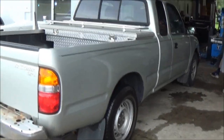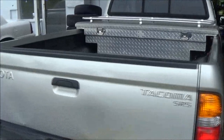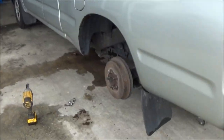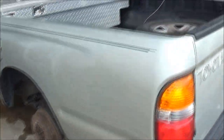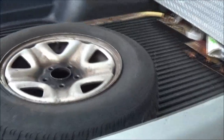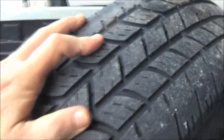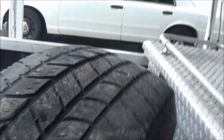Hey guys, as you can see, this is not my shop. We had to get a tire because this one, it's got cords coming out of it. That one will probably be the next one. I don't know, can you see that?